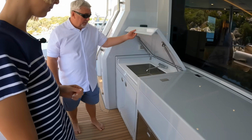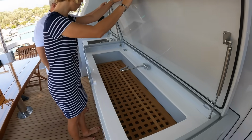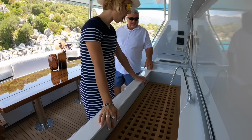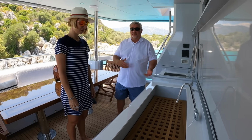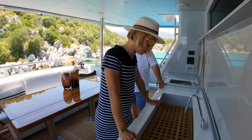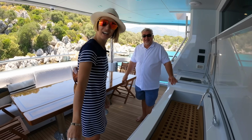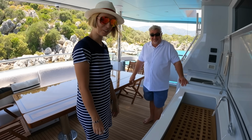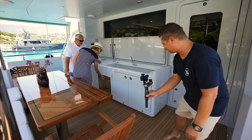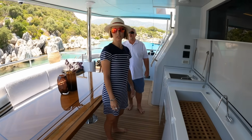So here we have a sink. This looks bizarrely large. Whoa. This is designed for fish cleaning with a macerator. It's also good to wash your gear. It's huge. Yeah, it's a tub basically. It could also be the baby's pool. Yeah, you can totally bathe somebody here. You have massive storage here, then you have a drink fridge. And obviously storage underneath the sink as well. This is a really, really great cockpit.